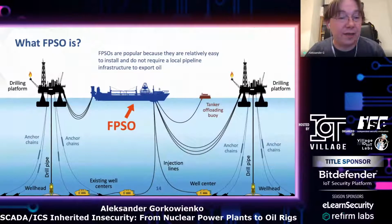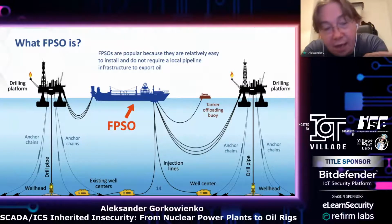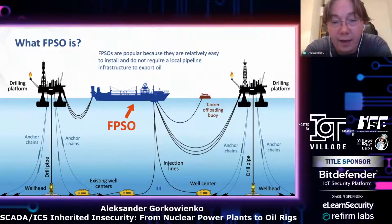This is how it is connected. So actually we have pipelines connected to drilling platforms. Drilling platforms are anchored and they're just taking oil from there, and it's transferred to FPSO.